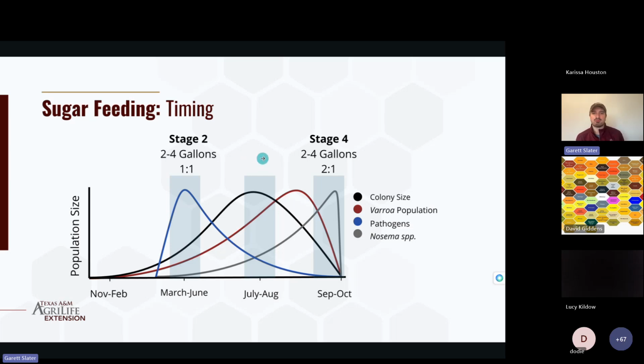And about July and August, you probably don't need to feed. Your bees should probably bring in a lot of resources in the spring and enough to sustain them throughout the summer. But it kind of depends on your area. So, if you're splitting really hard in June and your bees aren't bringing a lot of nectar or storing a lot of honey in the spring, you may need to feed more often to make it through the summertime.